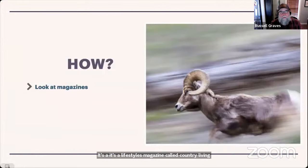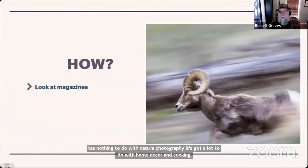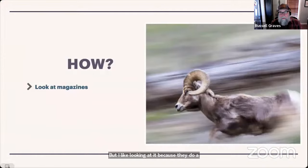It has a lot to do with home decor and cooking, but I like looking at it because they do a wonderful job in the photography of that magazine. Now, I doubt I'll ever do any work for that magazine, but I can still appreciate it, like good music. Even though I don't listen to classical music at all, when you hear a piece and how complicated it is and the musicianship it takes, you can still appreciate it for what it is. That's what I do when I look at a lot of magazines and books to keep my creative edge.